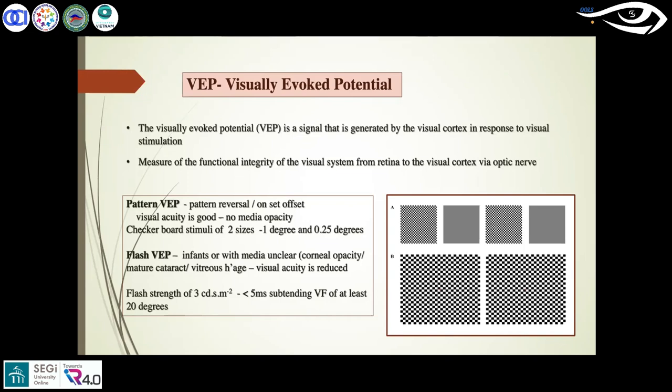And if the visual acuity is good with no media haze, then the pattern VEP is more reliable. And it's done with two sizes of checkerboard. One is the 1 degree and one is the 0.25 degree. And the flash VEP is just a flash strength of 3 candela per meter square, generally flashed on the retina. And this is mostly done in infants or in anybody with media opacity where the pattern cannot be clearly put on the retina, then flash VEP is used.